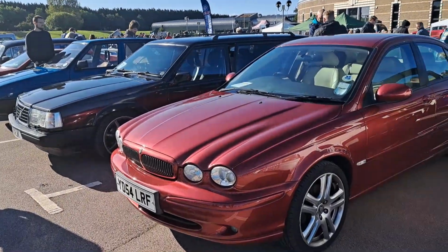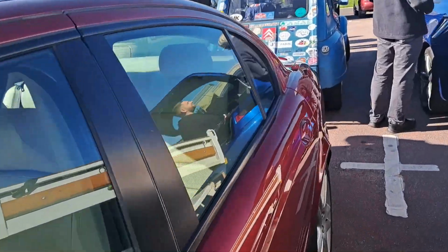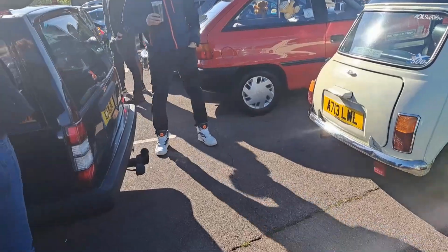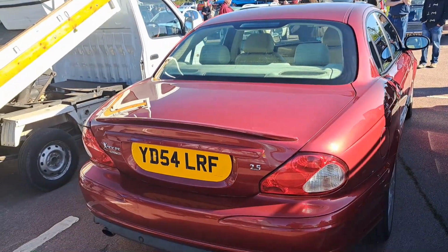Right. I would love to sort of get excited about this X-Type view. We're going to have to look and see very carefully what engine it has in it. Also 2.5 V6, excellent, we can get excited then. This is the all-wheel drive version.